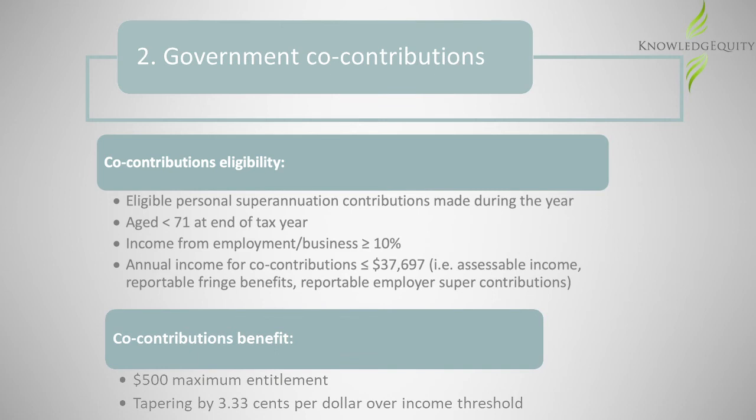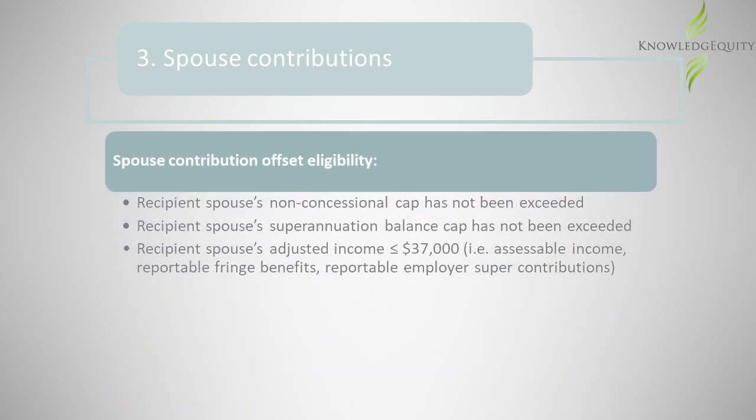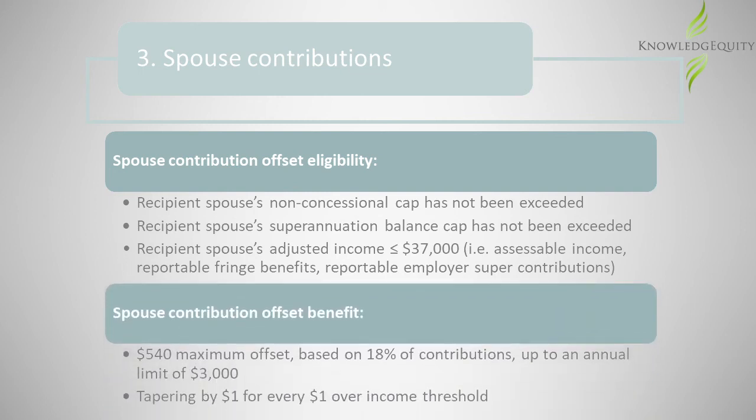In addition to the taxpayer and the government, non-concessional contributions can be made to a spouse's superannuation fund. In this situation, the contributor receives a spouse contribution offset. Again, certain eligibility criteria exists, and the offset also has a maximum amount that tapers depending on the recipient spouse's adjusted income.